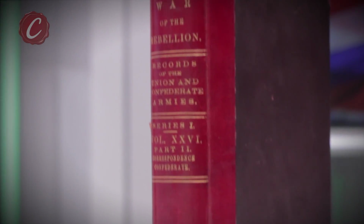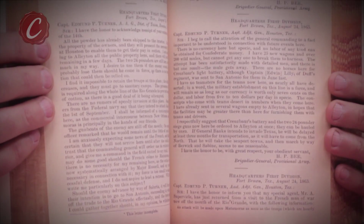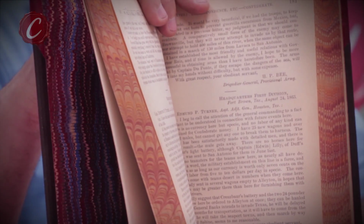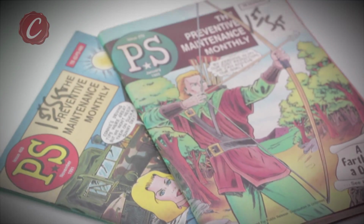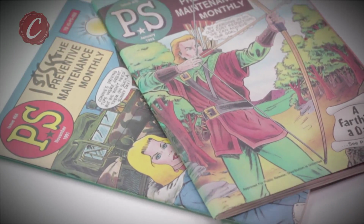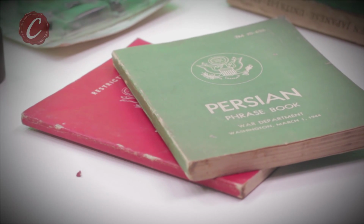That's perfect. This is a unique collection. This is the Civil War day by day. It has the officer reports, it has the battlefield stuff, and there's about 190 volumes on this. These are PS magazines, Preventative Maintenance magazines. I think they started in Vietnam, maybe the 60s. This will actually explain the new procedures, the new way to check stuff for the guys who are updated, and they make it in cartoon form. This is an interesting concept.